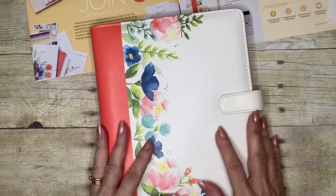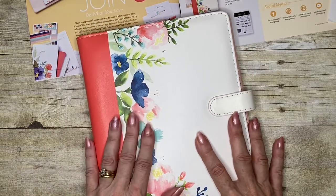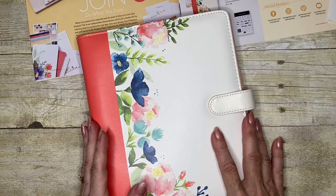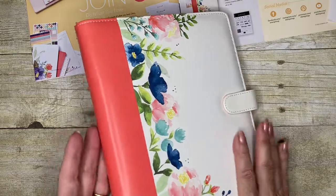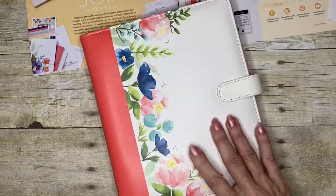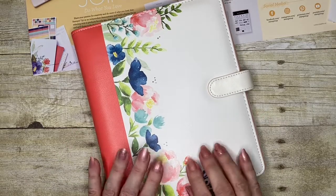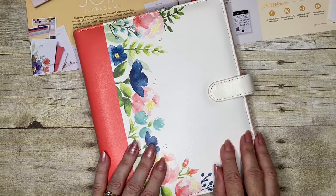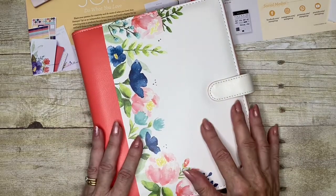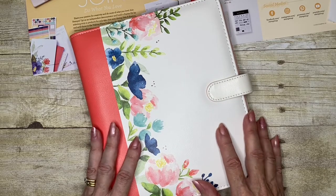So even if you're not into card crafting or running a business or anything like that, you could still have this. It would be great for teachers to organize them, busy mums, anybody who loves to plan. This would make a great gift for. So if you decided to join, you'd get your free gift. You could either use it for yourself, or you could give it as a gift.